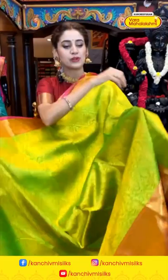This one is in beautiful light green color with pink. The body of this one has Gandhavirundas in cross checks. It's beautiful gold zari work. You can also see small floral buttis in circles. It's very gorgeous, very elegant work all over the body in gold zari, making it look so royal and rich.